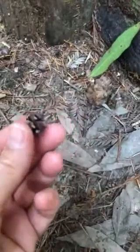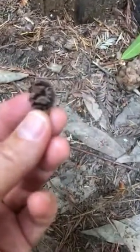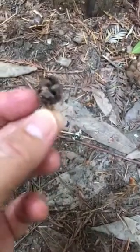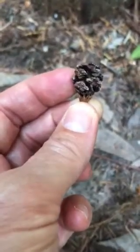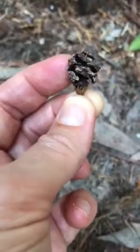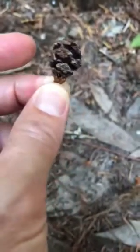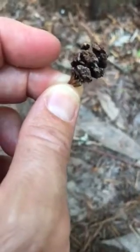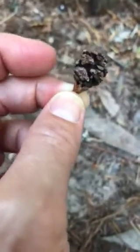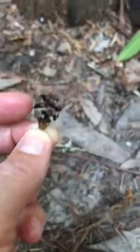So the tallest living thing on earth has one of the smallest cones. The redwood is one of the conifers, so it has a cone. And this one fell off when it was ready. You see all those openings? That's where the seeds came out. I wish I could show you, but they're tiny black seeds from this little cone.